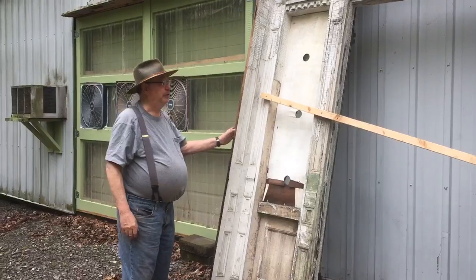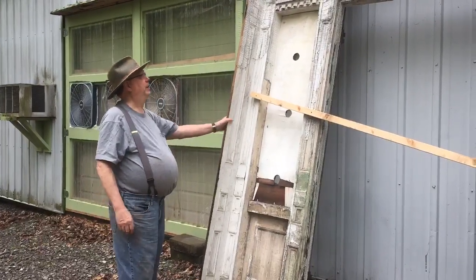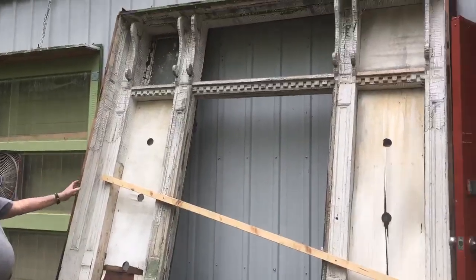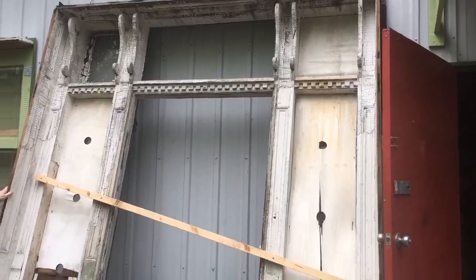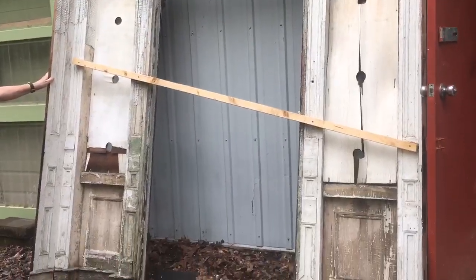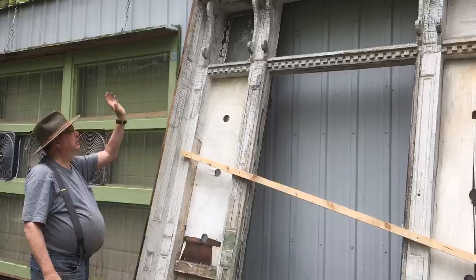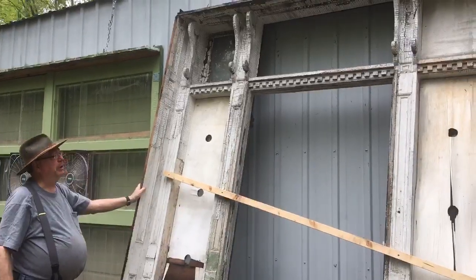Yeah, well, show our viewers what we've got here. This doorway, entry system really, came out of the oldest house in Bristol, Virginia, and was built in 1867. So all the scroll work you see here was all cut with ancient machinery or done by hand.